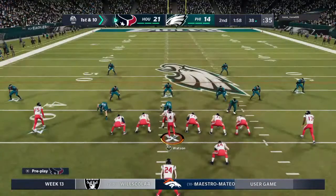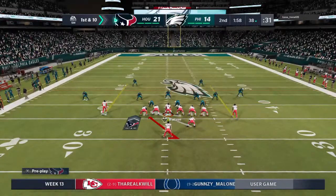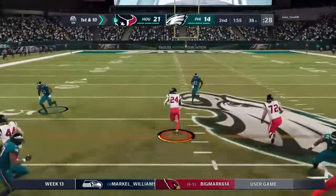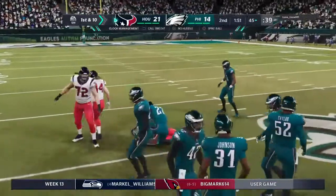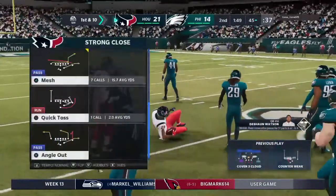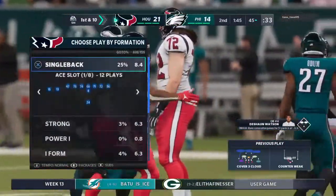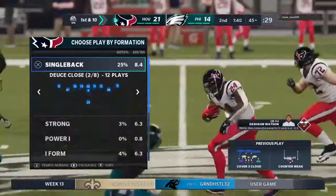Good starting field position for them as they come up 1st and 10 at their 38. They'll start with a give here to Ballage. He's got a 1st down and then some at midfield. And he's going to get this into enemy territory at the 45. Successful start to the drive, 17 yards, and moves the sticks. 1st down, Texans.